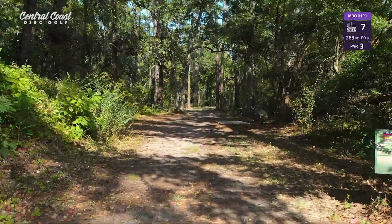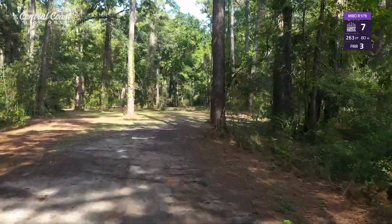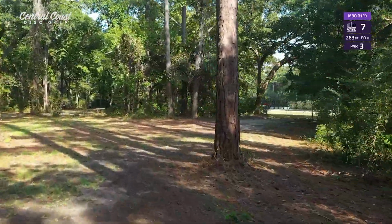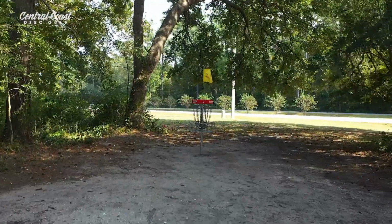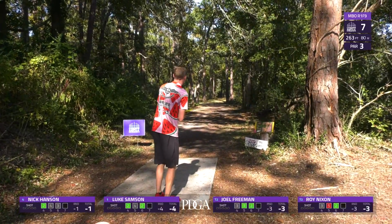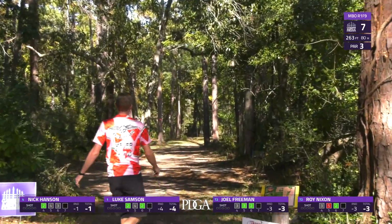All right, hole 7, 263 feet, it's a par 3. Players are going to have this gap here to hit and then need to go immediately right. A lot of stall forehands, I would say, or trying to cut it in front of those trees even with the sidearm. Let's see what our players do here.